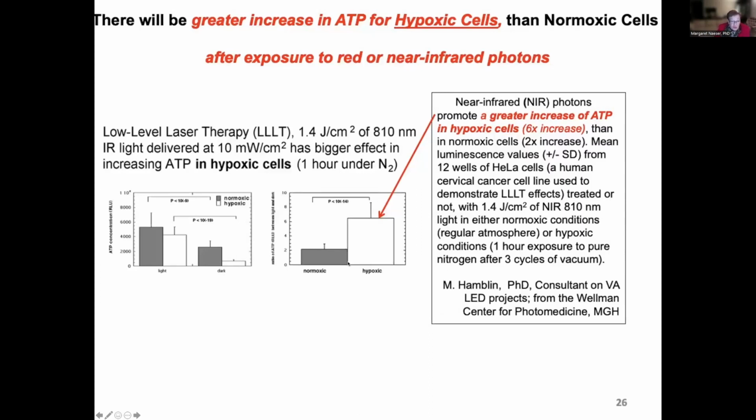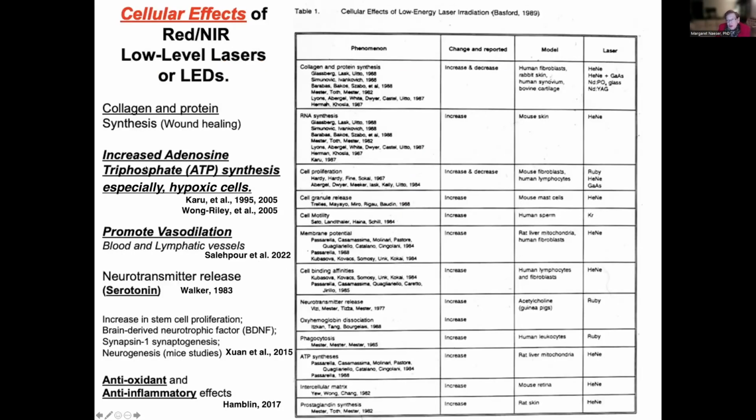And this slide just shows you that if you put cells on a petri dish, you have a group you don't treat at all, you don't do anything to them, but you take another group of cells in a different petri dish, and you make them low on oxygen. You expose them to nitrogen gas, and then you turn on the light. And what happens is those that were hypoxic, or low on oxygen, because you made them that way, are going to increase their ATP production by 6-fold. But if they were just normal cells sort of floating around, not doing much, and you apply the light, they're only going to increase their ATP by 2-fold. So that's why we say that the hypoxic cells, the really brain damaged ones, are what's going to benefit.